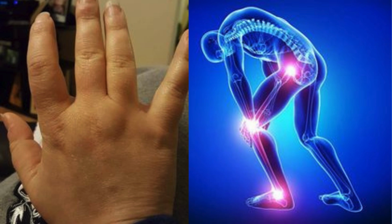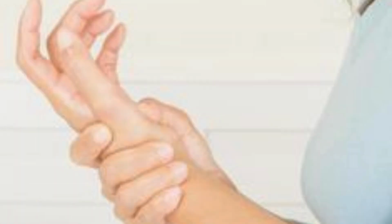This migratory joint pain can also be accompanied by redness and heat in the affected areas. For many lupus patients, the pain can get worse in the mornings or after long periods of inactivity. And sometimes, you might even notice that simple tasks like opening a jar or climbing stairs become much harder because of the pain and stiffness.